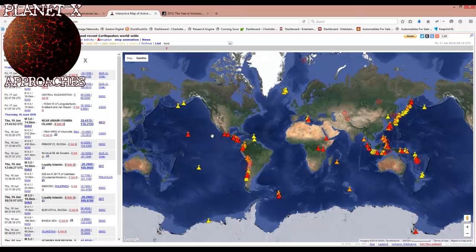The core of several other planets have been getting noticeably hotter, according to science journals and recent science articles. The inner planets of our solar system are heating up for some unknown reason, and what could that reason be?